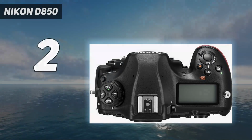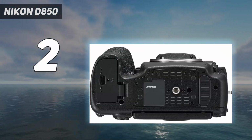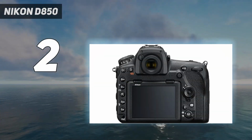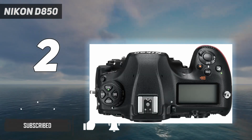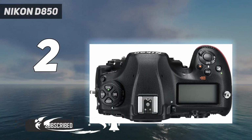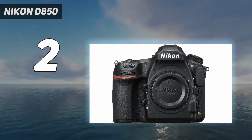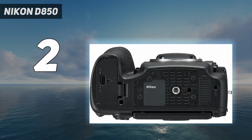Number 2 of my list. Nikon D850. Mirrorless camera fans will often complain about the size and weight of DSLRs, and they have a point. The Nikon D850 is a big bruiser of a camera compared to the new Nikon Z models, but this is one of our favorite DSLRs of all time, and this size works in your favor if you're shooting with big, heavy lenses, and most pro lenses are big and heavy.